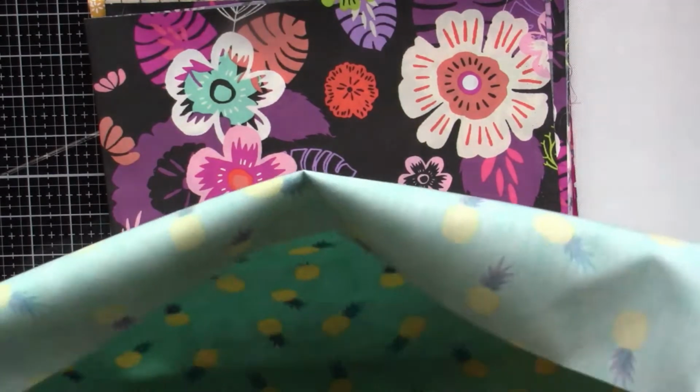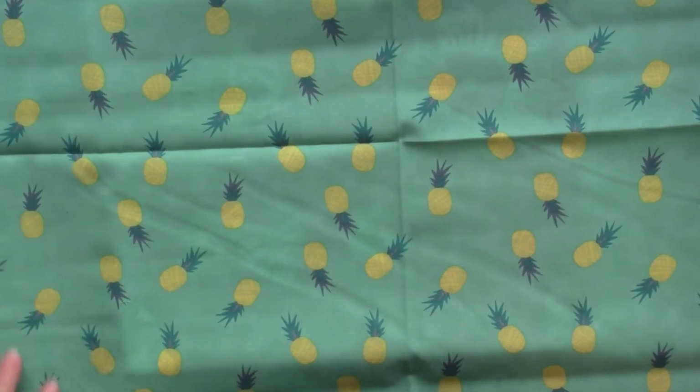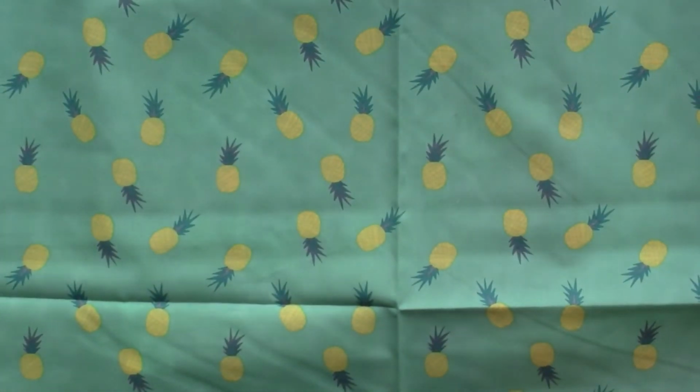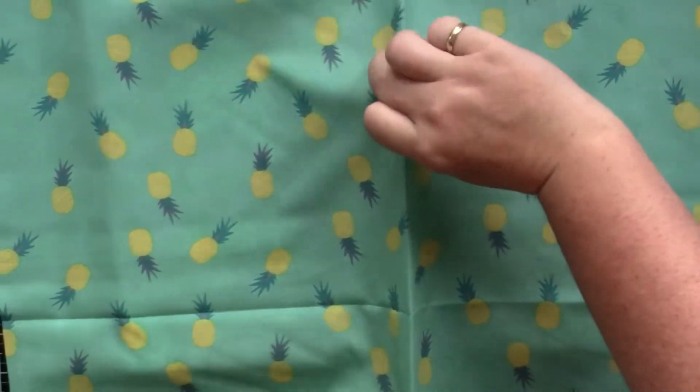So it's like 30 or something like that. So here's the selvage, and there's the piece cut. So I'm going to think that this is half a yard, but you can let me know if that's what a fat quarter is. So anyways, I'm not going to open them all up anymore, just this one.